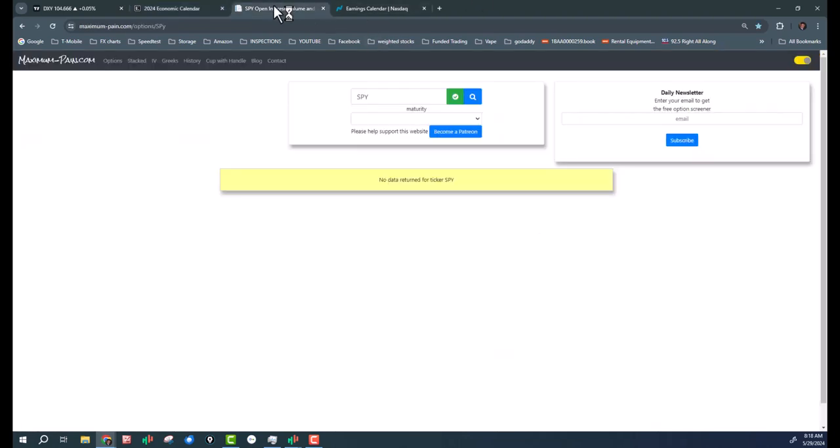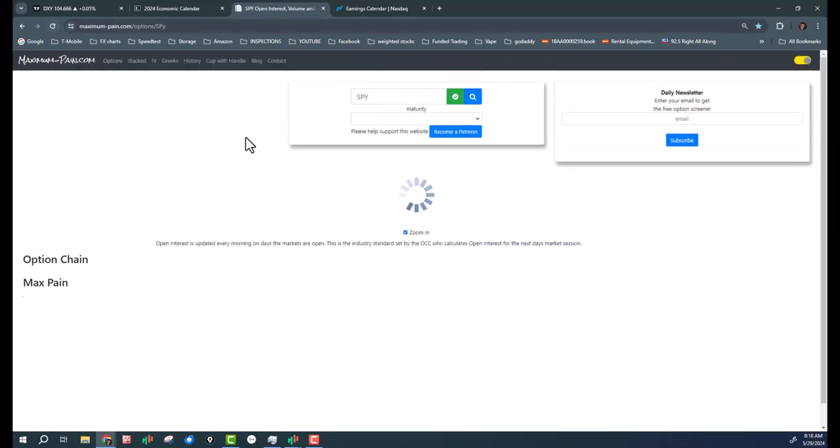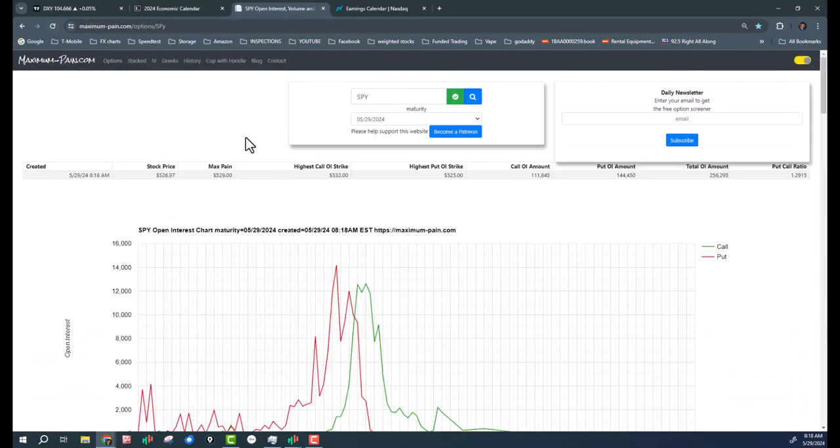Max Pain for today is, all right, Max Pain is still 529, and we have a 1 1/3 put to call ratio here. So yesterday we didn't have even one put for every call. Today we got 1 1/3 puts for every call, and Max Pain is 529.